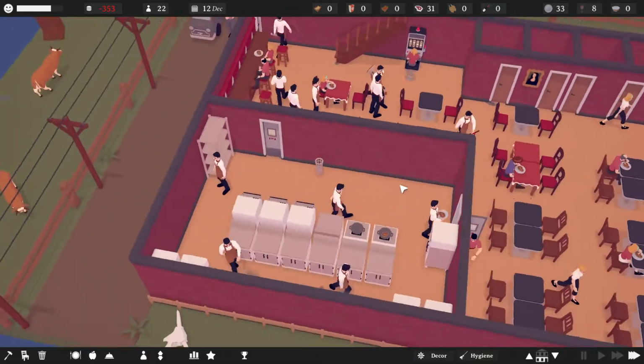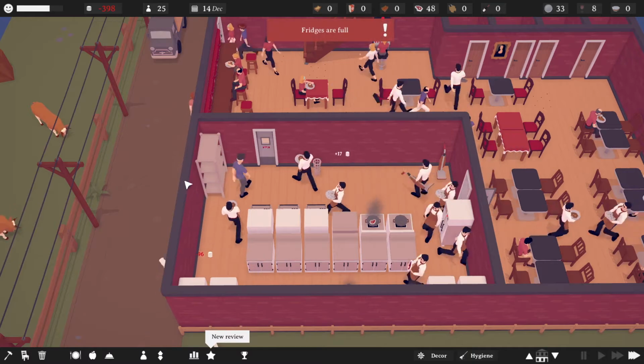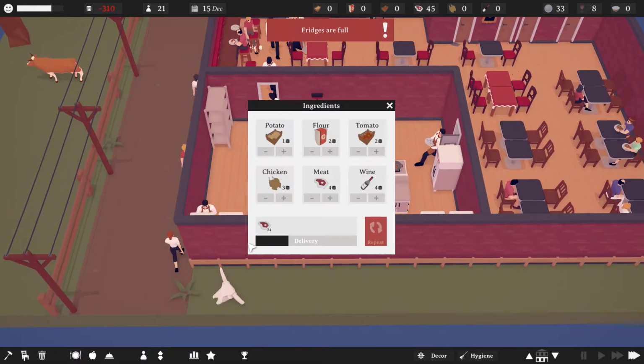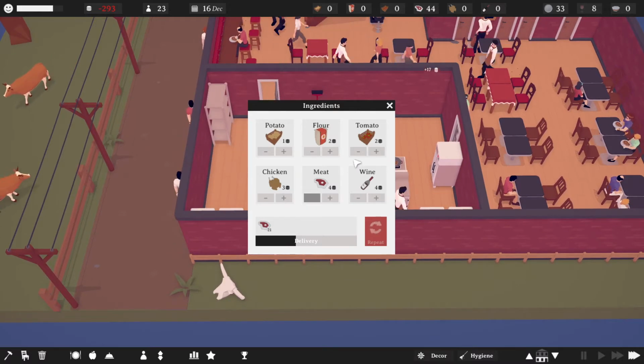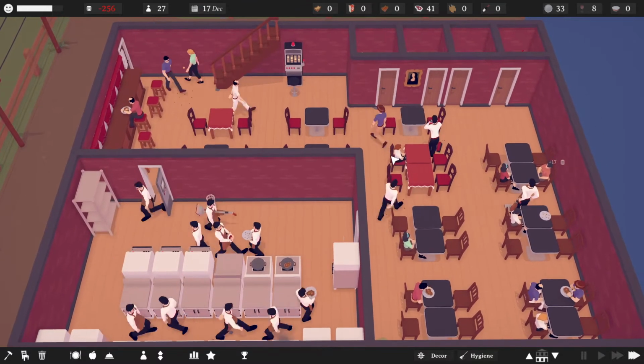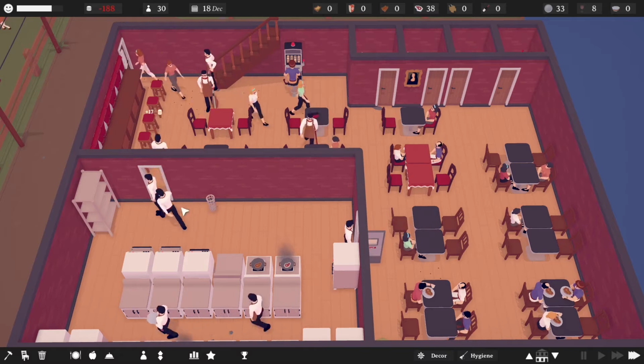Got a feeling, though, if I add burgers, I'm really going to need to expand the size of the kitchen. Let's reduce the meat just a little bit. Also very tempted to put wine back on the menu.